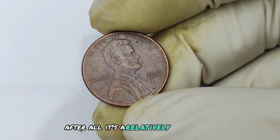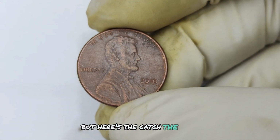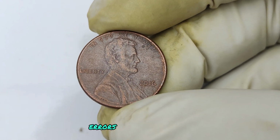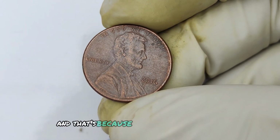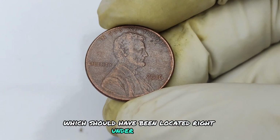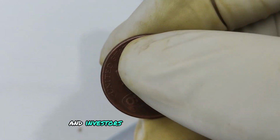Now, at first glance, a 2016 penny might not seem like anything special. After all, it's a relatively recent coin minted just a few years ago. But here's the catch: the 2016 no-mint mark penny is actually one of the most sought-after errors in modern coinage. And that's because it was struck without the mint mark, which should have been located right under the date. This rarity makes it a must-have for collectors and investors alike.